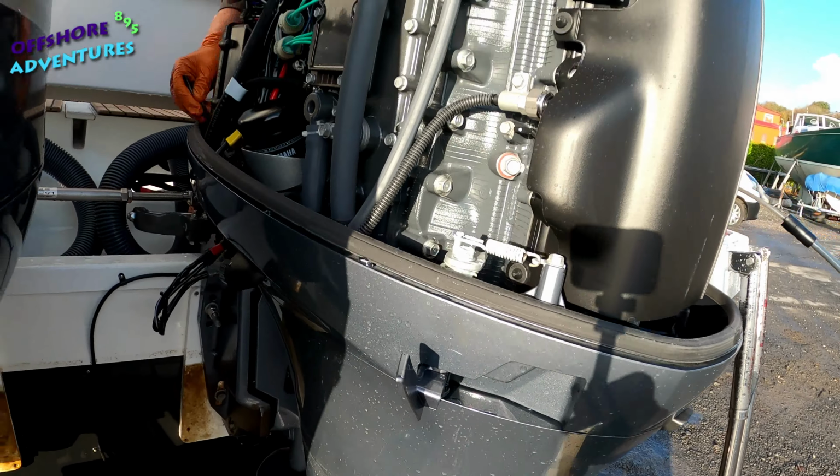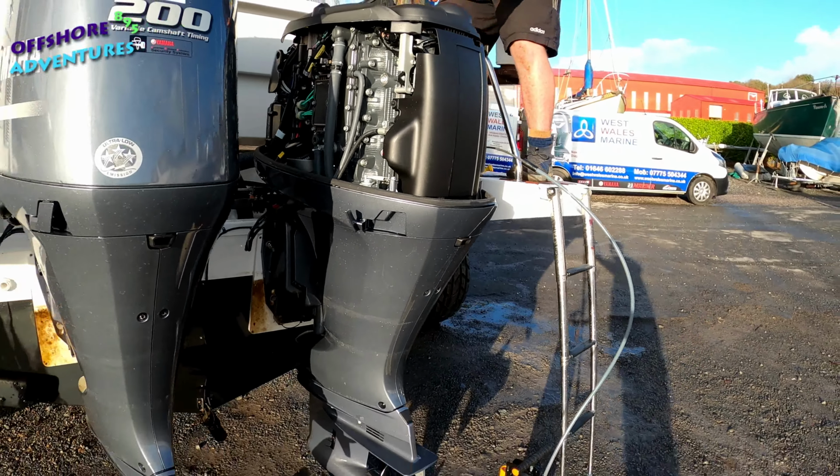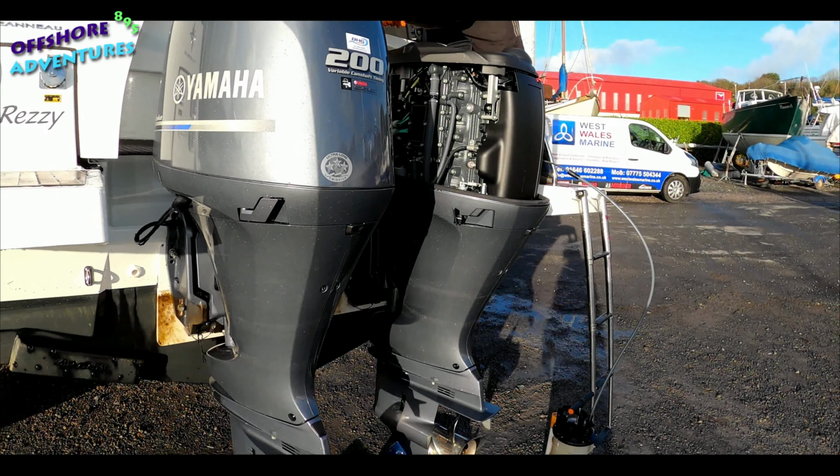Greasing some of the springs and all the moving parts, or as many moving parts as we can get to on this service.